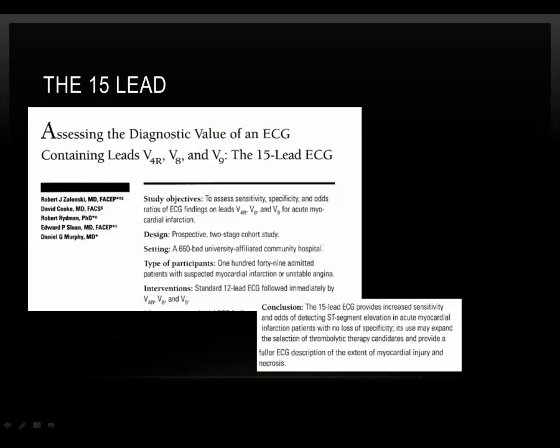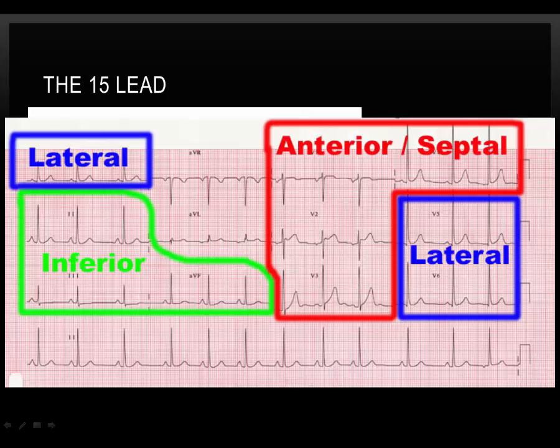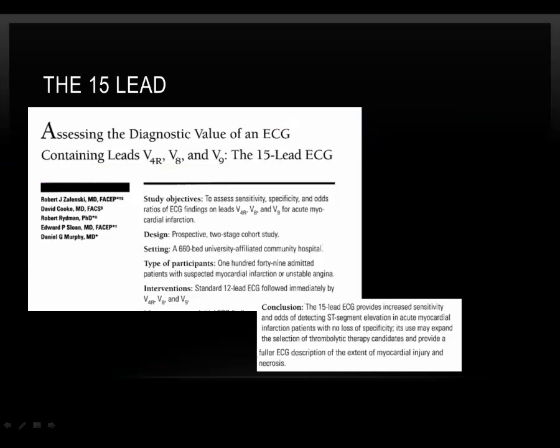The 15-lead ECG. The importance of running a 12-lead ECG early to triage for STEMI cannot be overstated. Unfortunately, the 12-lead ECG has a notorious lack of sensitivity. That is, only 50% of all heart attacks will show STEMI on the 12-lead. This is in a large part due to the fact that the standard 12-lead does not look at the entire heart. It only looks at the inferior, septal, anterior, and lateral sides of the heart. This is why we should run a 15-lead ECG.